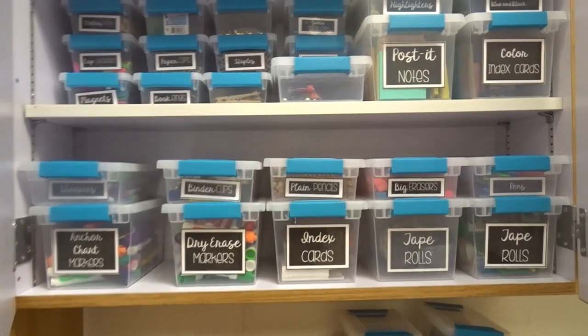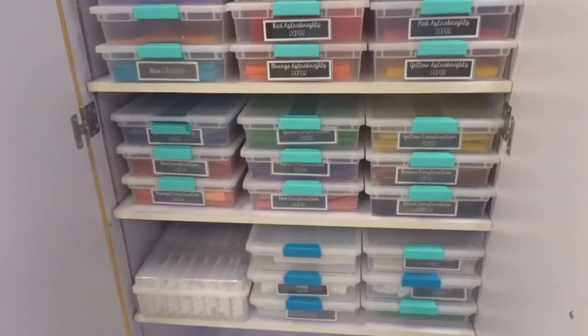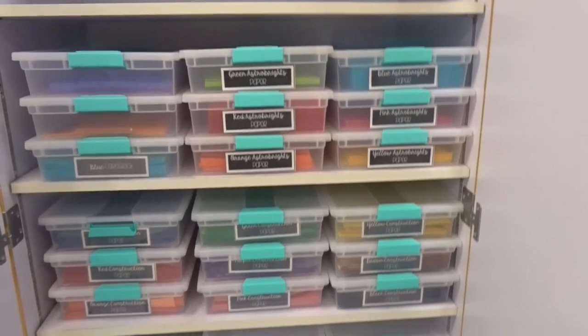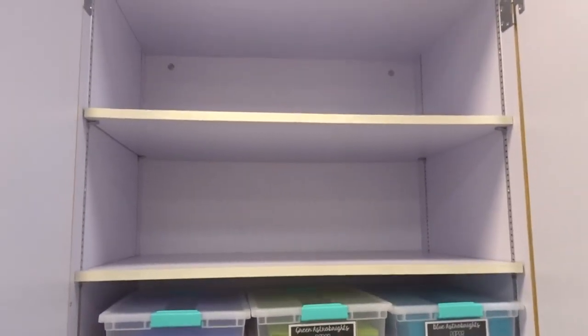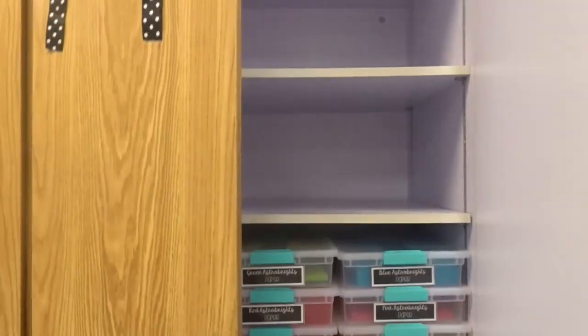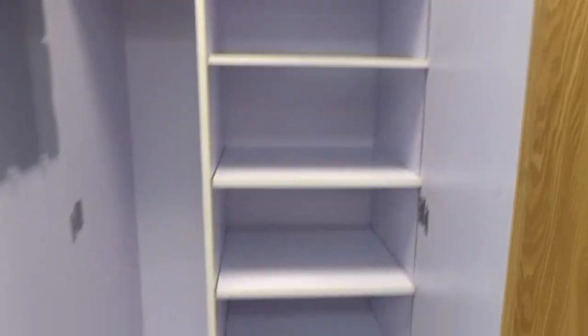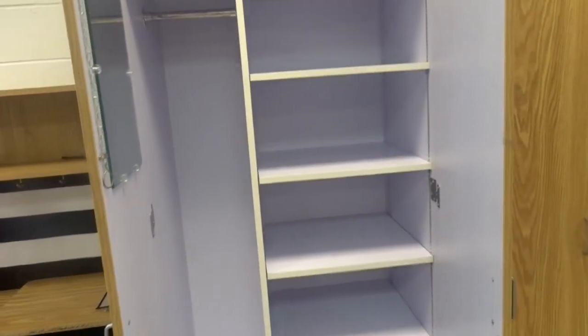And those are my supplies. And then the only thing that's in this cabinet so far is my paper. Last year, I kept all of my extra manipulatives and things in this, like my math cabinet. So this is my math cabinet. And then I kept all of my extra reading materials in this cabinet, which will be my reading cabinet.